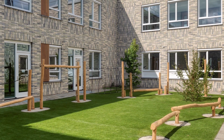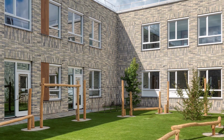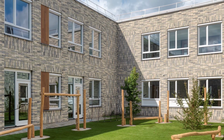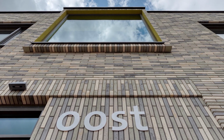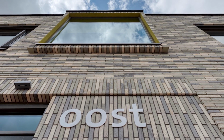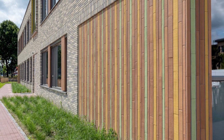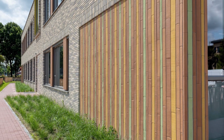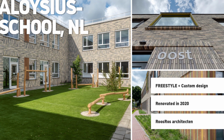The Aloysius School in the Netherlands shines in several great variations. The image on the right shows a very colorful and long design. It has a horizontal position to avoid any dropping. We specifically used original Meldorfer in the product range Freestyle. The facade on the school is also very modern. We have retained the coloring of the brown tones with the new cappuccino tones. The school was also renovated in 2020, and the architecture, as I said, certainly invites you to learn and feel good.